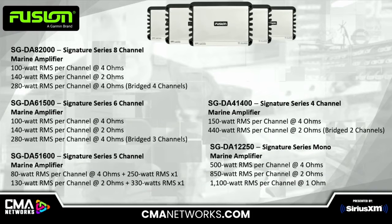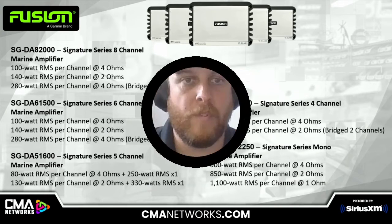We also offer 5 channels that have a specific output for a subwoofer. So it's going to give you 4 channels at 80 watts RMS, and one of 250 watts for your subwoofer. And we also offer a 6 and an 8 channel amplifier that outputs 100 watts RMS on 4 ohms per channel.